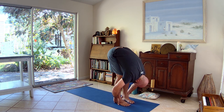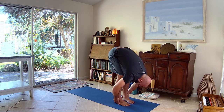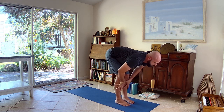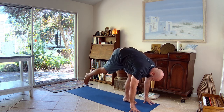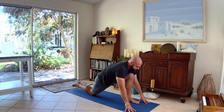One more breath, a deep breath in and out. Gently releasing any binds that you might have. As you inhale, rising to your half lift. As you exhale, stepping your right foot back into a low lunge, letting your hands ground, right foot steps back, and coming down onto your right knee.